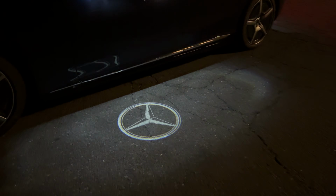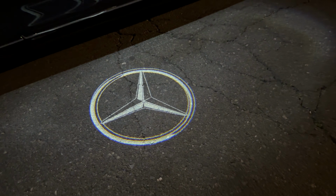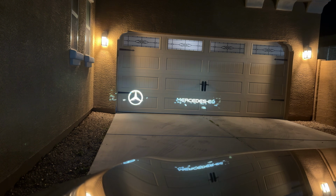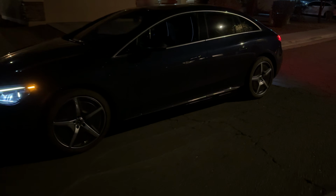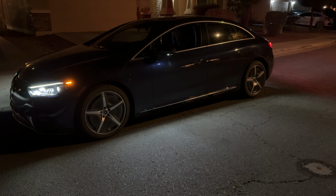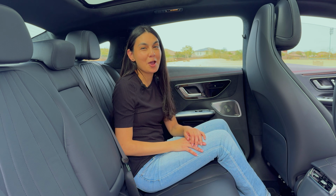Another add-on feature is the ability to have puddle lights with the Mercedes emblem on the outside of the car, and the headlights project a little animation when the car is turned off and on. While in reverse, the car illuminates the ground on its sides to give you better visibility out of your mirrors at night.